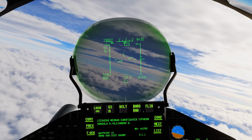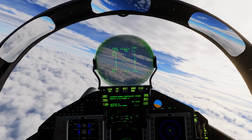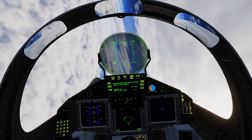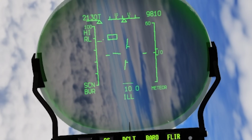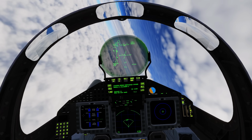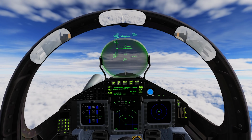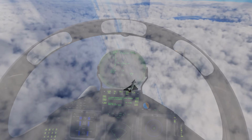Okay, broke lock, so that guy is either dead or broke my lock somehow, which is fine. The Meteor's a Fox 3, it'll turn on its own radar at this point. I'll turn back in and see if we can get him on radar. There it is. We have one small contact, which is probably a Su-57. There's a larger contact. This should be a Sukhoi 30 once again. So one of those Sukhoi 30s is still alive. Fox 3. And we'll defend.